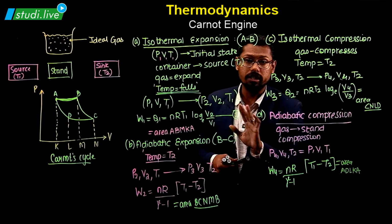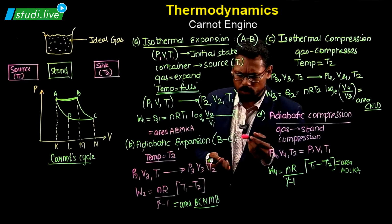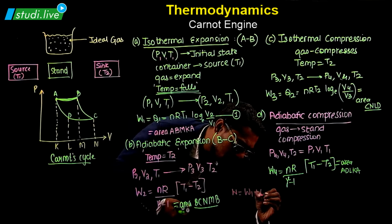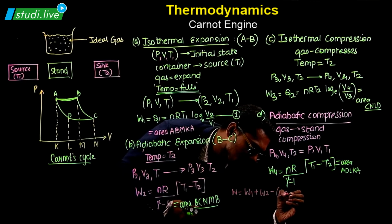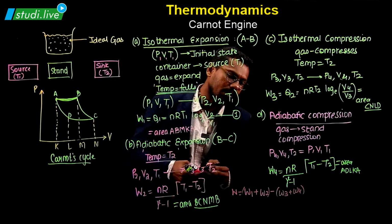Some people might ask, sir, what is the total work done in the process? Is it 0? The answer is no. The total work is not 0. How so? Let's do it now. The total work is W1 plus W2 minus W3 plus W4. You might wonder, sir, why a minus there? Why did you not write a plus?